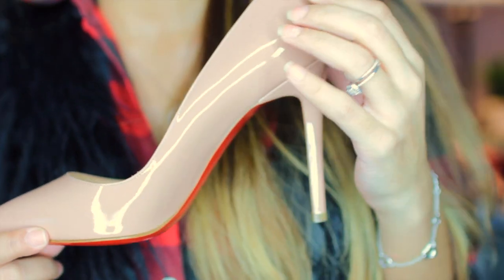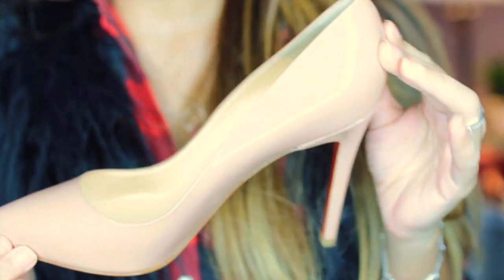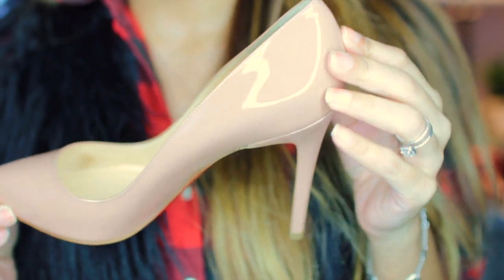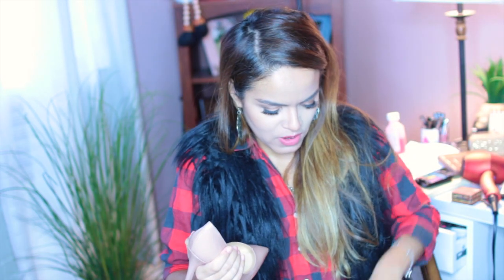Such a pretty nude pair of shoes. Look at that. Oh my gosh, I can't believe it. I can't believe it. My very first pair. Made in Italy. I have to try them on.